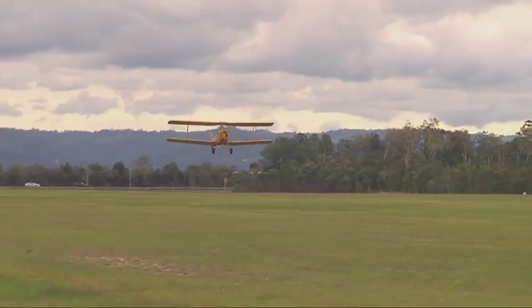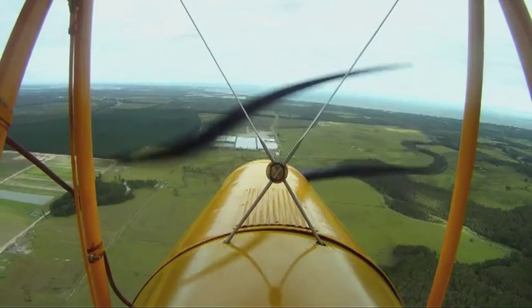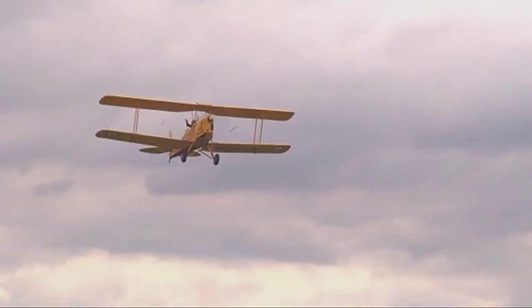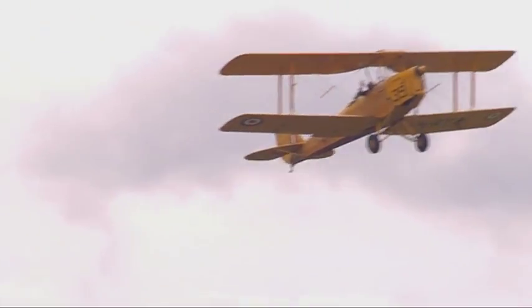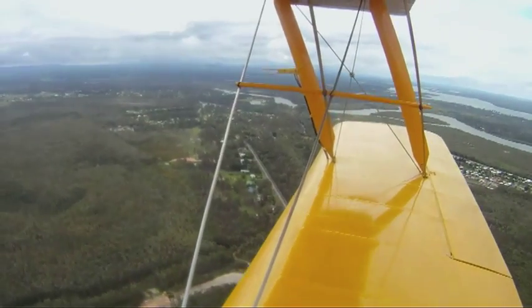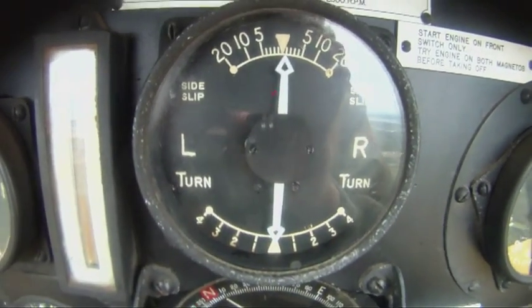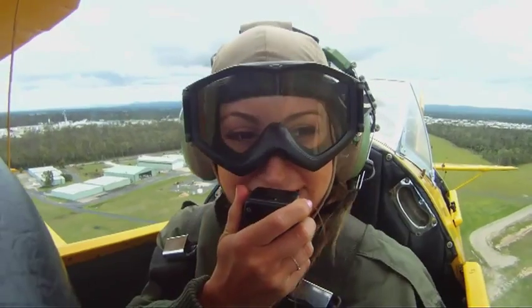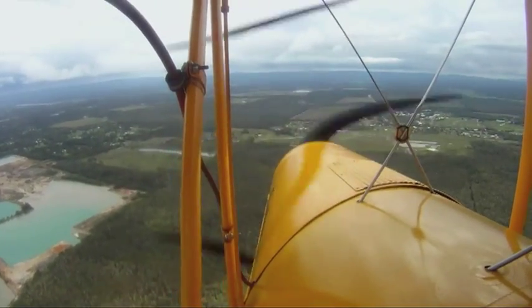Thousands of Tiger Moths were used as the basic trainers for practically all of the British and Commonwealth pilots for the Second World War, and for civilian pilots in post-war years. Many are still flying today, but I tell you what, I feel very special having this experience. How you doing there, Liz? All right? Lovely. Follow the RACQ trip planner to the Caboolture Warplane Museum.